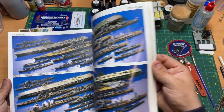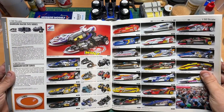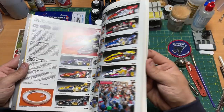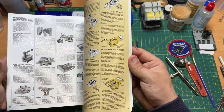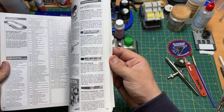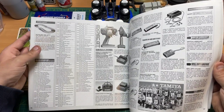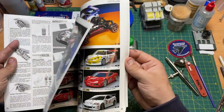Moving on through, there's all their ships that they do. And they're doing these Daygun Racer Evo series. I don't know what that's all about. So I assume it's some sort of, oh, it's a racetrack there. So put them off and away you go. How many laps you can do. The Robocraft series, don't know much about them. And then you're going back into all the educational construction series. There's all their racing. I think that's like a sort of scale electrics, but with radio control cars. Moving on through, there you go. Some more radio control bits in here.